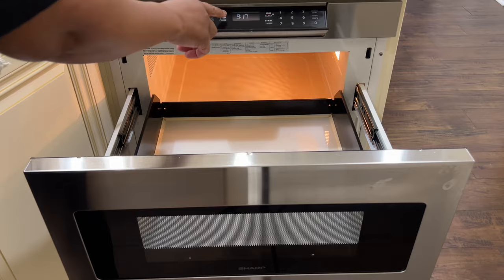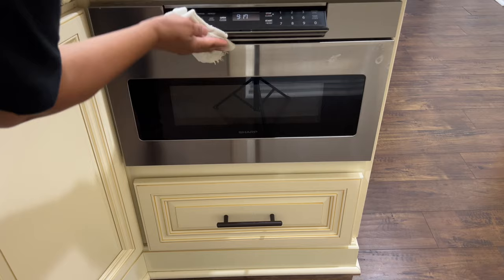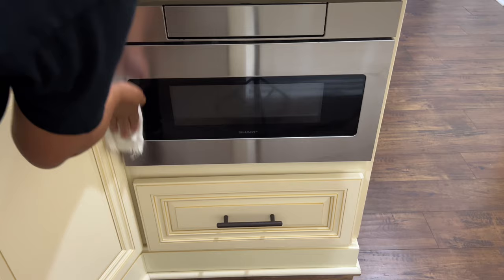I do use stainless steel cleaner to clean the exterior of my stainless steel appliances, but to reduce the amount of cleaning products I'm using today, I chose not to. And as you can see, a damp microfiber cloth works just fine.